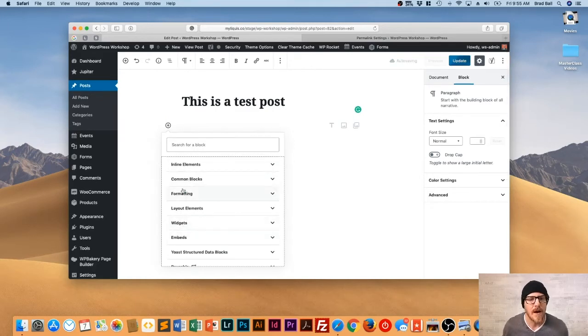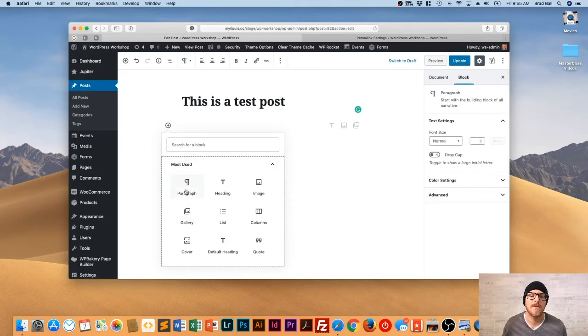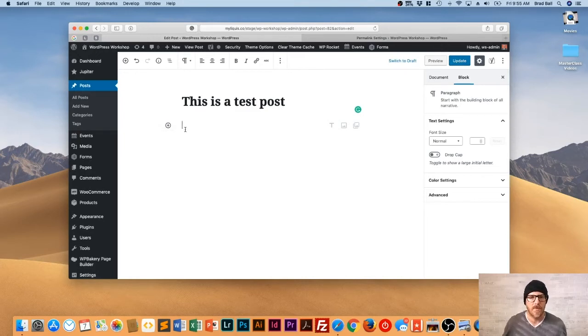So let's say I'm going to add an image. Actually, you know what? I'm going to do a paragraph text. That's what people use most commonly. So anyway, I added that. So now I can say this is text. That is a test. Okay, so now I have this block here. I'm adding a text block, right?